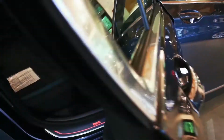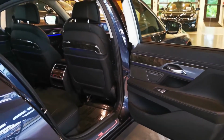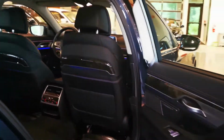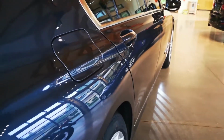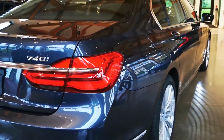Door card and trim, equally beautiful. Checking out the passenger side rear seat, same story. Once again, ample legroom, you'll love it. Your passengers will love it, probably a lot more than, unfortunately, the driver. But the driver's gonna have a heck of a time behind the wheel of this one as well. Like all BMWs, they are driver-centric vehicles.